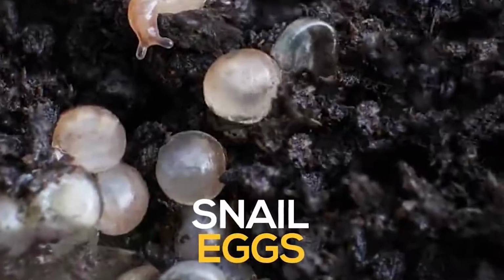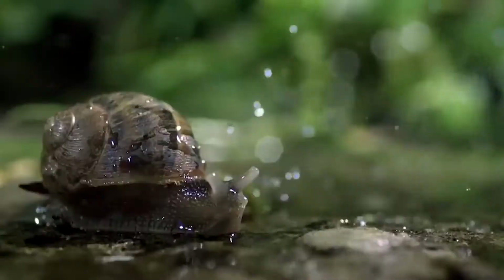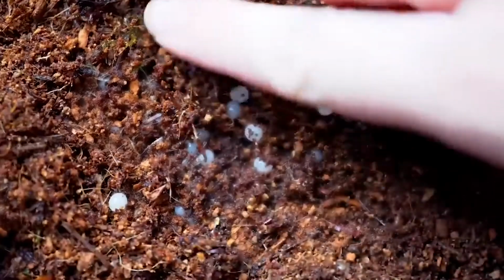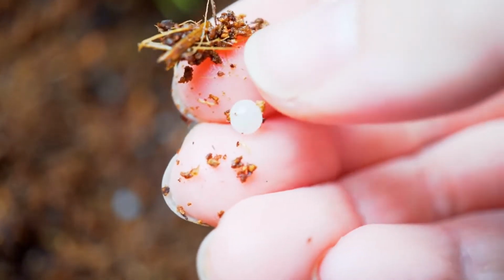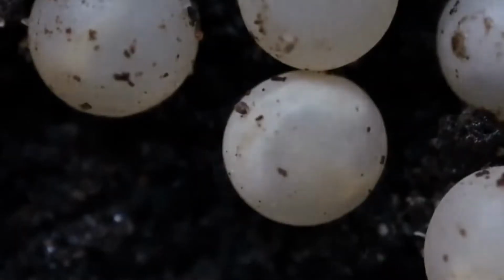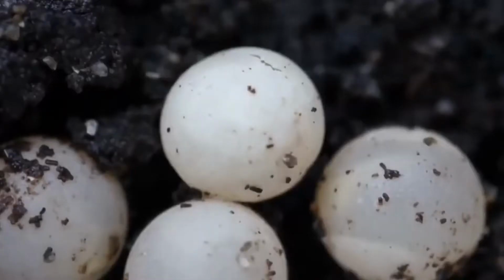Number 1. Snail eggs. You all might have once seen snails in your lifetime, but have you ever got a glimpse at their eggs? Probably not, because their eggs are only 5 to 6 millimeters in diameter, due to which it's very hard for our naked eyes to track such a small object.